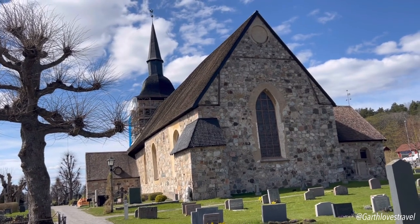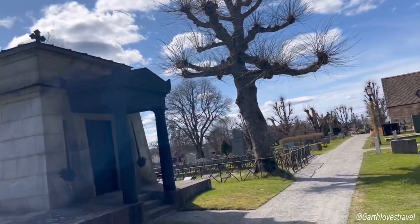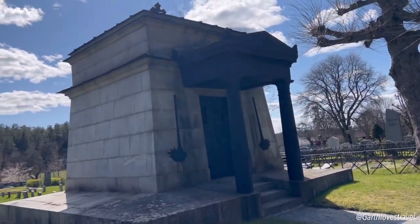And it's Sunday here today, so I'm going to see if we can go inside. I'm not quite sure if there's a service, but wow, look at this tomb. I wonder who this is, actually.